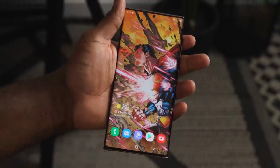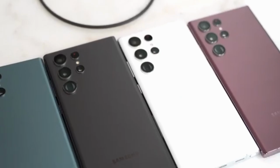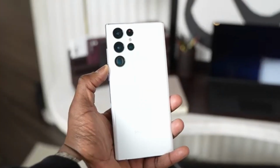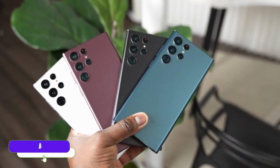But this is not the case with all countries. Some European countries may see a price jump of around 50 to 100 euros maximum, but US pricing for the S23 lineup will remain the same at $1,199 for the S23 Ultra.